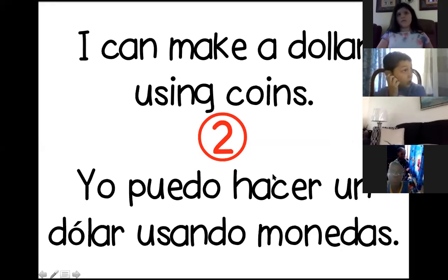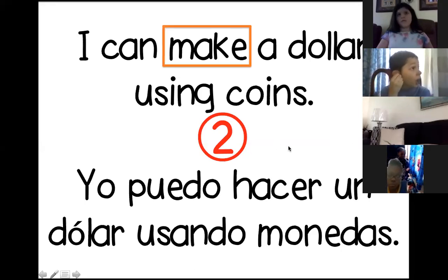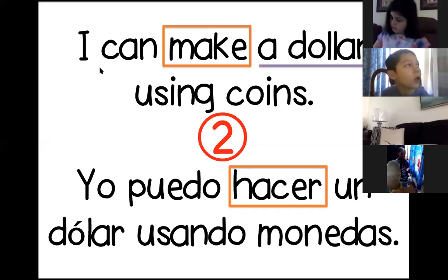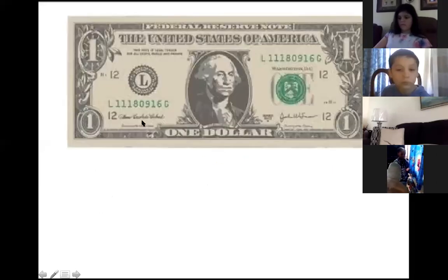So what? We are making a dollar. We are going to use the coins. Juliana, you're right. We are going to use the coins. Our main goal is we're making a dollar. And in Espanol, vamos a hacer un dólar. We're going to try and make a dollar. This is important. If you're at the store and something costs a dollar and you don't have a dollar bill, you could pay with coins. But you have to be able to know which coins to use. Okay, so we're making a dollar.